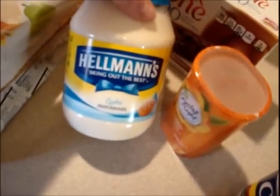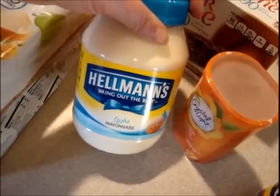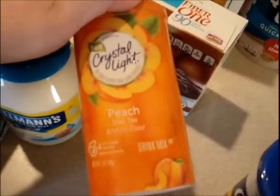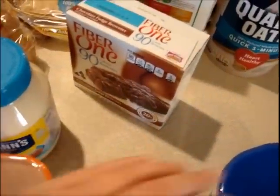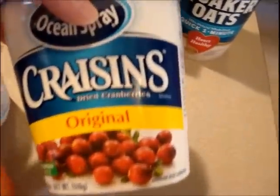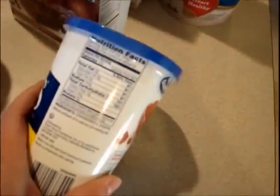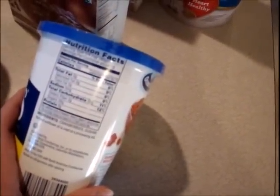I got light Hellmann's mayo, which was called for in the egg salad and another salad I'm making. And I love the Crystal Light, the peach iced tea. That's really good. And I got some craisins. That's also in a recipe, which I don't know if these are even low-cal or not. The recipe actually called for raisins, and I saw craisins.